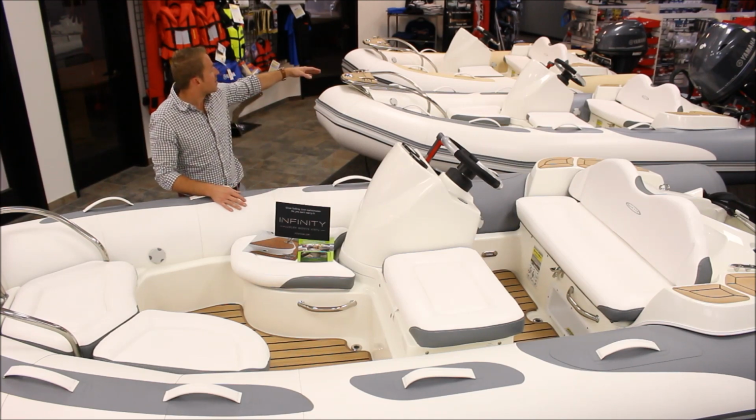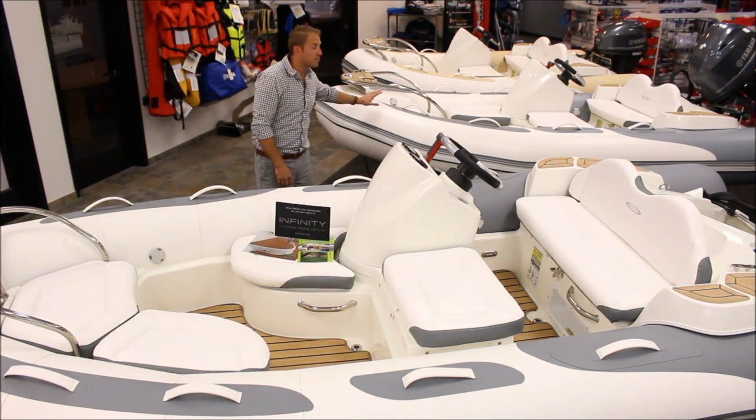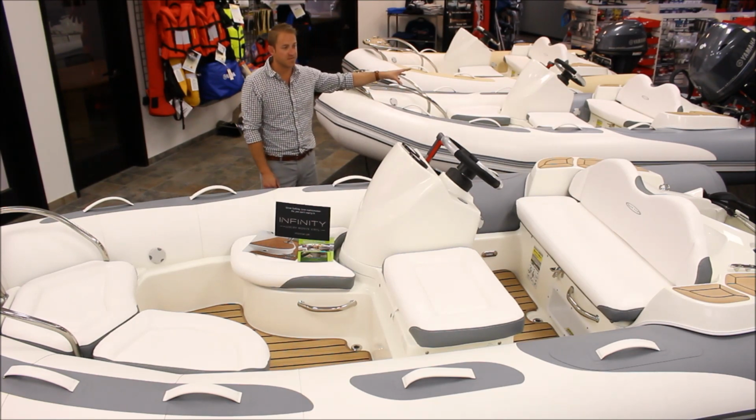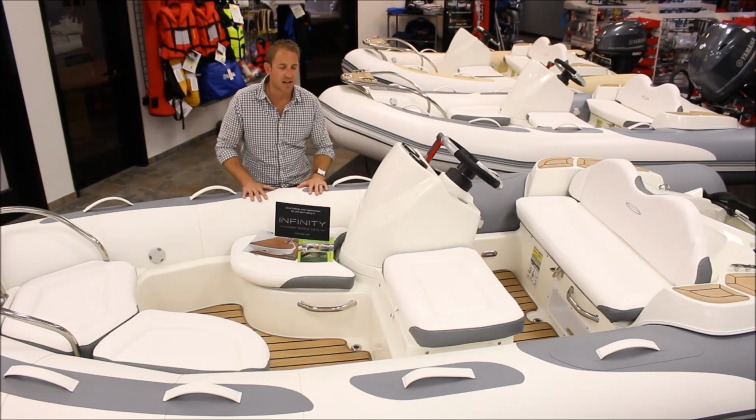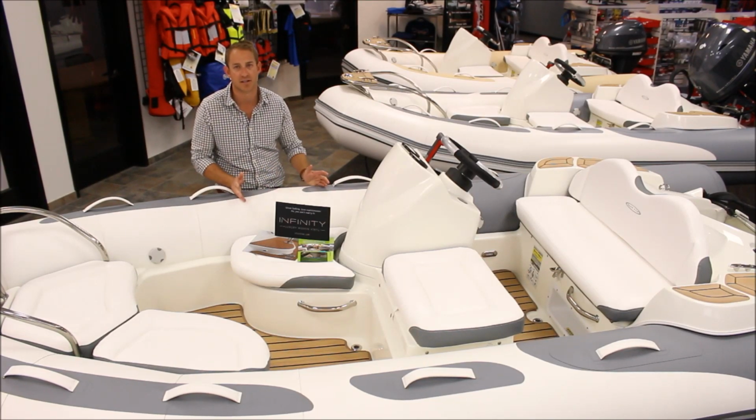In the back, in the tan color tubes, you're going to see the Yachtline 340 Deluxe, which is 11 feet 2 inches. That comes standard with the Yamaha 40 horsepower. Here to my left is the Yachtline 380 Deluxe, which is 12 and a half feet, showing the gray and white tubes with a 50 horsepower Yamaha. And last but not least, what we touched on was the Yachtline 420 Deluxe, which measures 13 feet 9 inches.